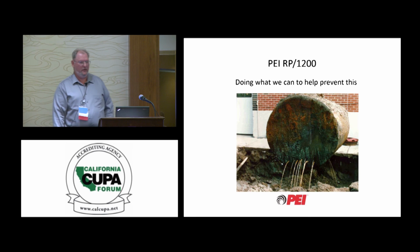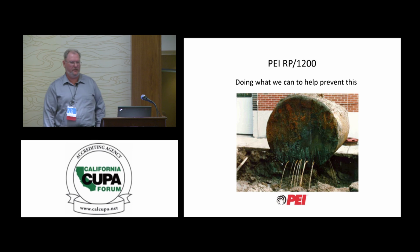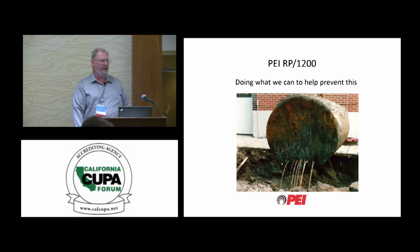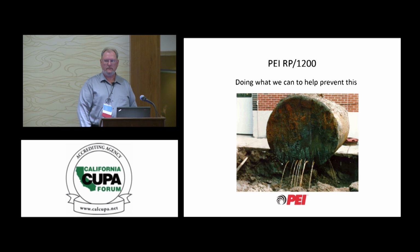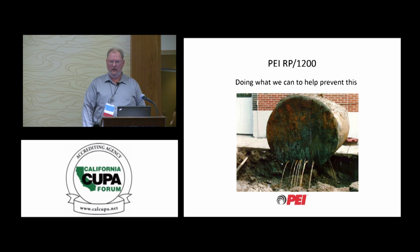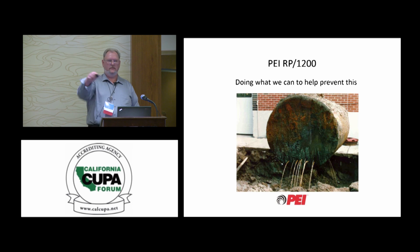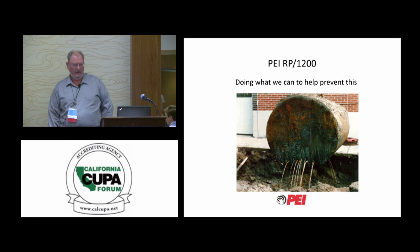Okay. In RP 1200, what is the recommended vacuum level for testing the interstitial space of a 110% containment tank? Maria. She says 6. Okay, next. I see one more hand up. She says 6 inches. Yep, that is correct.